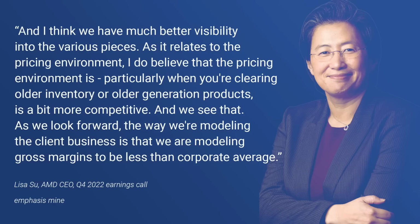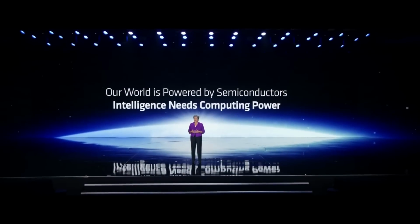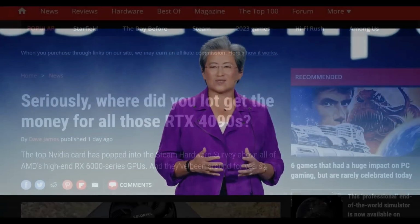Basically, this means aggressive price cuts coming for older generation hardware in the coming 3 months. So Ryzen 5000 CPUs and Radeon 6000 GPUs will come down in price, and that will be matched by Intel, and we'll have to wait for the Nvidia call later this month to see if that applies to GeForce also. I doubt Nvidia needs to cut any prices though.